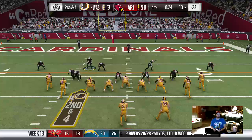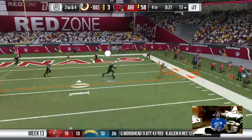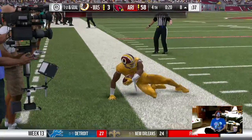Oh, I like it. Blue landing. Again, cousins. I could have had that. Toward the sideline, he will have the first down. Good catch. He was able to keep the feet in bounds.